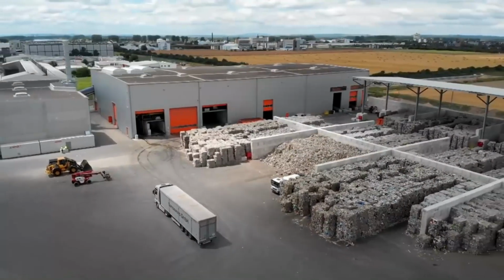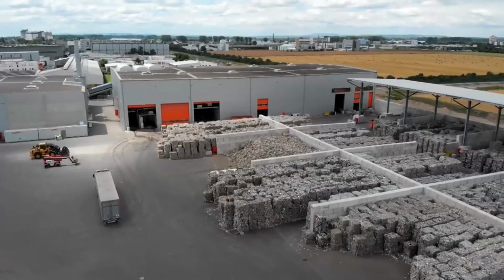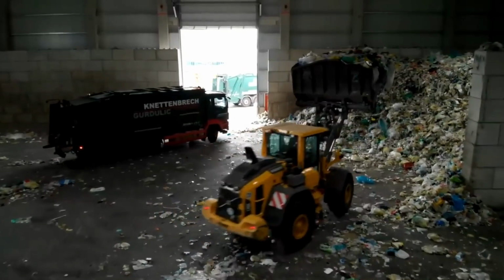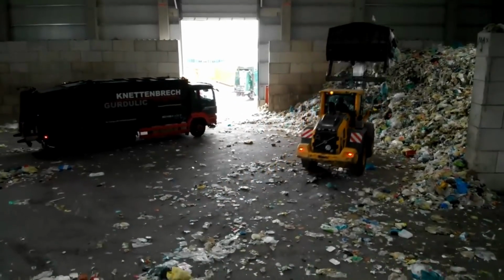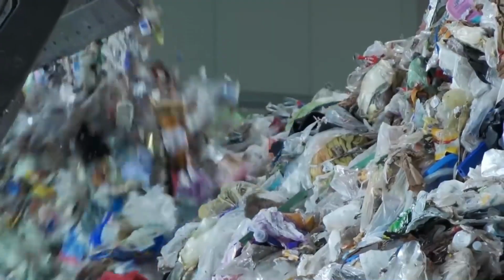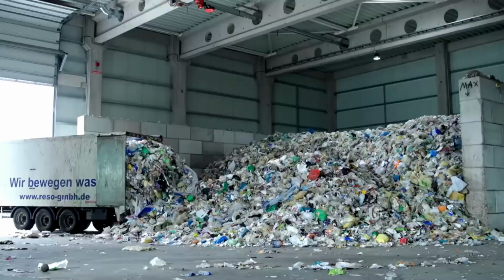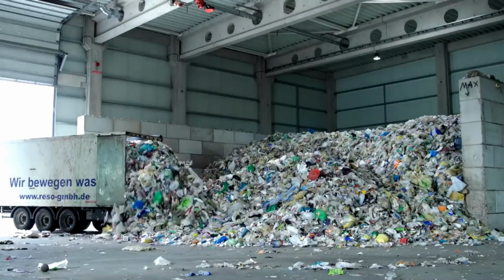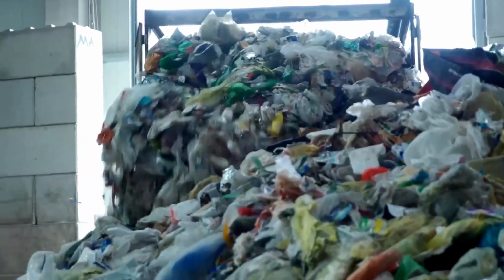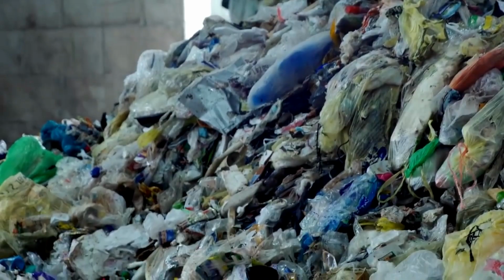At this sorting plant in southern Hessen, the Milo company plans to greatly increase the proportion of reusable waste, the kind that can be recycled into new products. Waste is collected from yellow bags and yellow bins in the surrounding region. The problem is, the waste contains material that doesn't belong here, like non-returnable packaging and a large amount of other household waste as well.